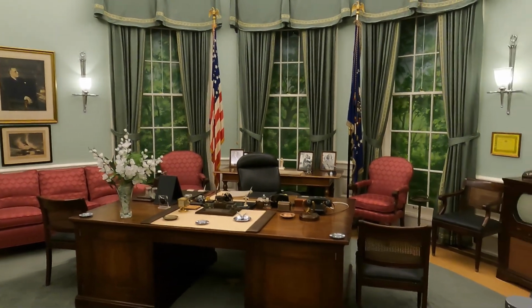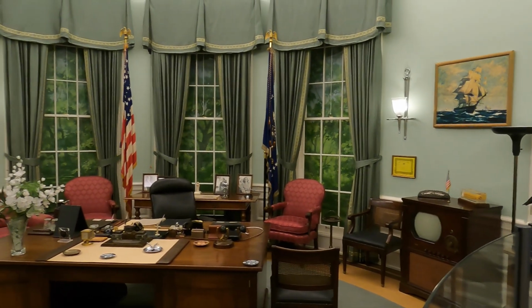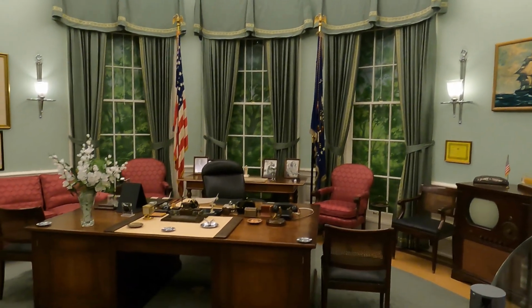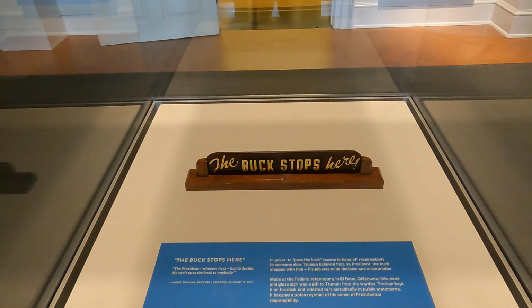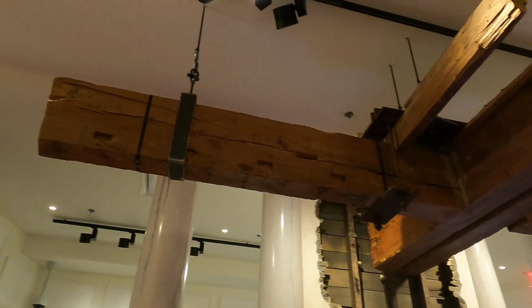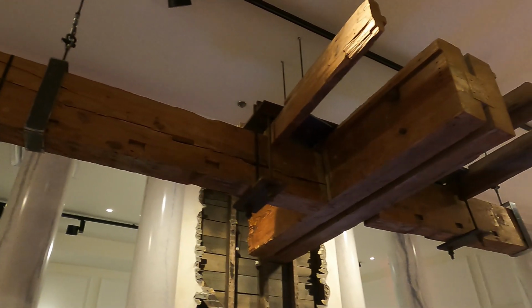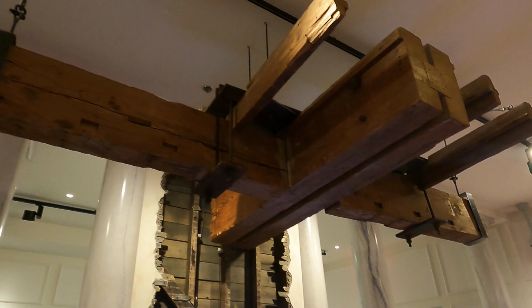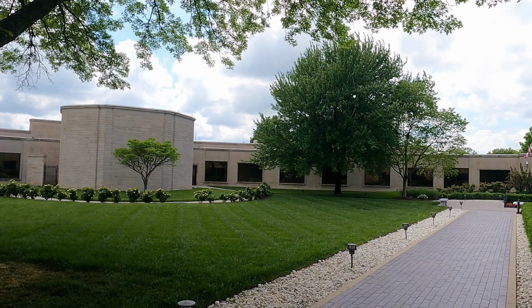Some museums will let you sit at the desk, some will for a fee, and some won't allow it. I don't think you were allowed to sit at this museum. The famous "The Buck Stops Here" sign that was on Truman's desk is also displayed here. While the Trumans were in office, the White House had major structural problems and required a complete refit that took 3 years and added 2 new floors in the basement. Some of the removed parts are on display here, as well as information about the reconstruction.